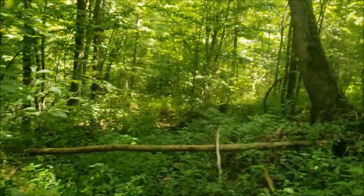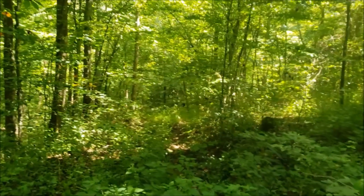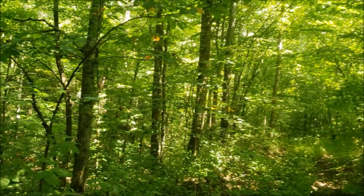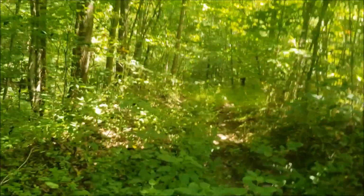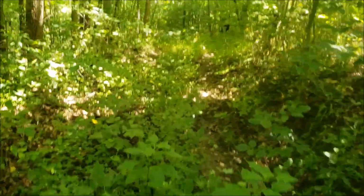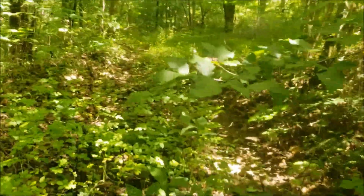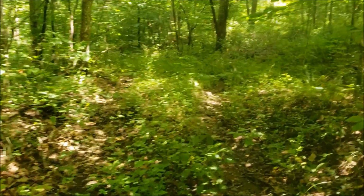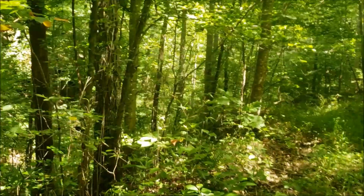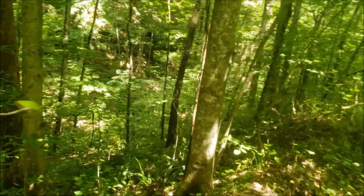But I just kind of went with it, and I was hot, so I wanted to get out of the openness and get into where the shade was. And this isn't grown up too bad as far as lots of weeds. A lot of it's just little saplings that have started to grow, and some sticker bushes or something. But I'm trying to get down to where you can see the outcrop of rocks on the other side.